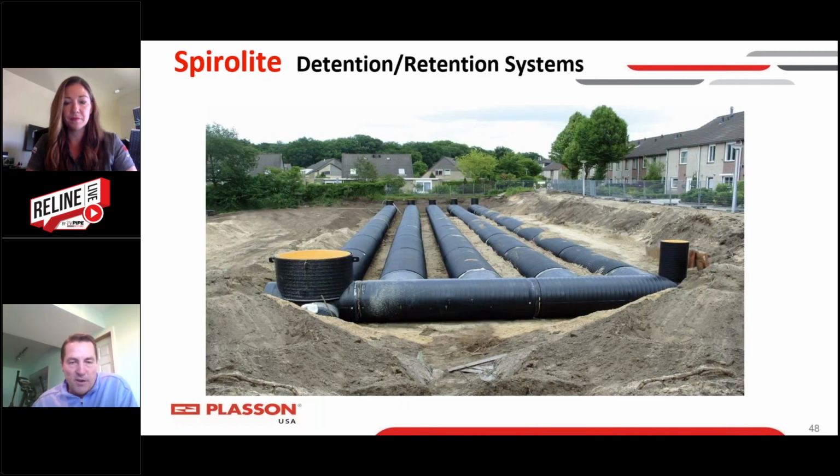Detention retention systems. There's a difference between the two, and I can't remember right offhand. One's allowed to leak and one is not allowed to leak. If you want one that's going to leak, use corrugated metal or something to that effect if you have no concerns. If you want one that's going to hold the water and keep it in place forever, use a Spirolite system. So however you write your specification may be an indication of what your system's actually going to do. Is it going to leak, or is it going to hold the fluids gathered? It's real big in California.